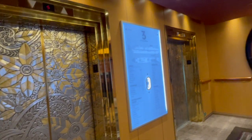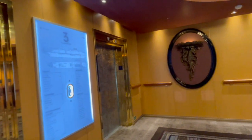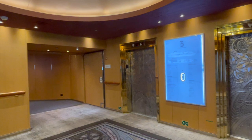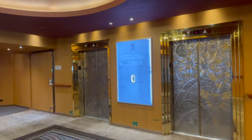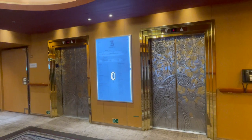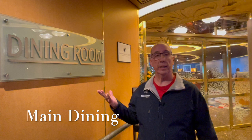We're in the elevator bank in the aft. We're on deck 3. I love the decorations on the elevators here. One thing about the Eurodam, it has plenty of elevators and we've never had to wait more than a few seconds to ride up or down. Deck 3, aft, where the main dining room is.